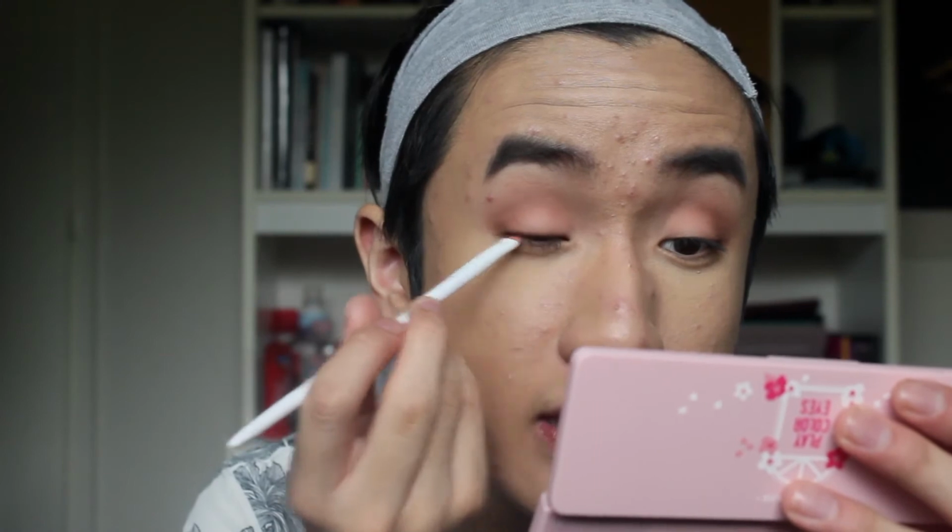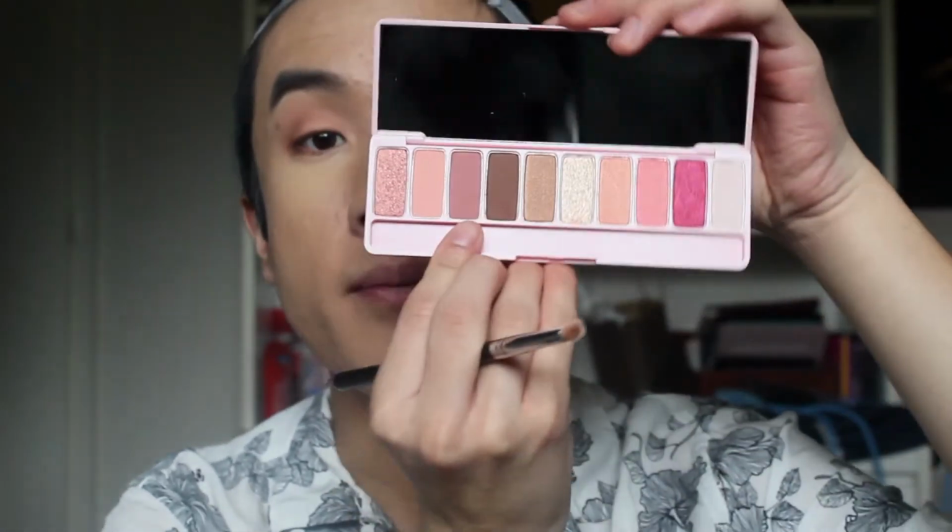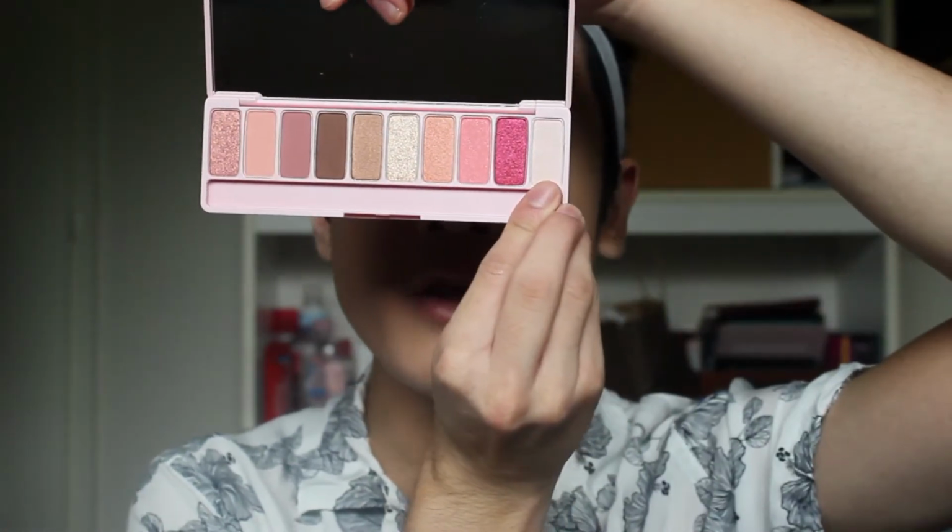For the lids, I'm going to be taking this shade right over here. I'm going to be lining my upper lash line with the brown shade. Doing this helps your lashes look fuller. It looks like you have more lashes this way. I'm going to be taking this mauve shade right over here, and I'm going to be going on my lower lash line. For my inner corner and brow bone highlight, more subtle this time around, I'm going to be taking this shade right over here.